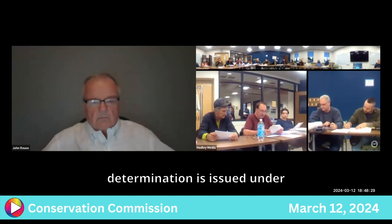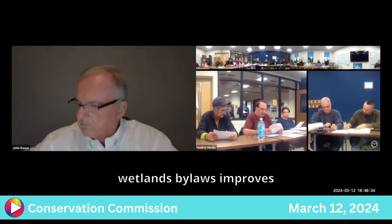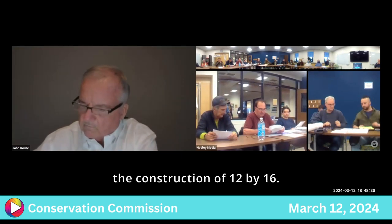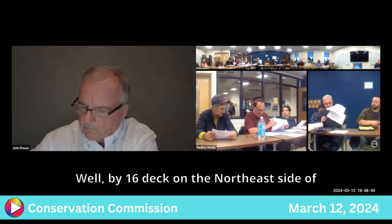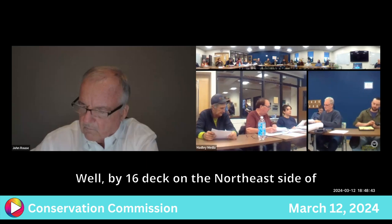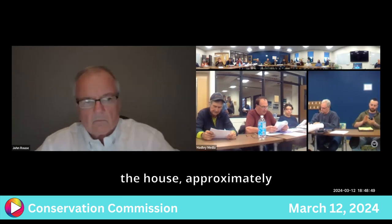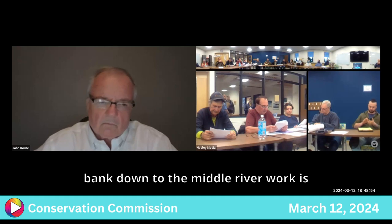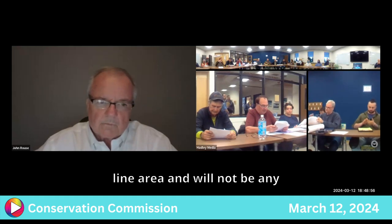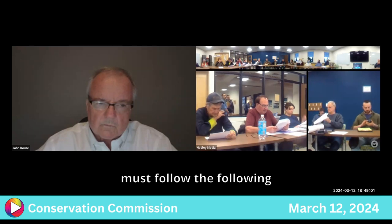This determination is issued under the Massachusetts Wetlands Protection Act and Hadley Local Wetlands Bylaw. It approves the construction of a 12 by 16 deck. Is that different from those ones? Yeah, no, that's right. Okay. 12 by 16 deck on the northeast side of the house, approximately 45 feet from the top of a steep bank down to the Mill River. Work is taking place in a flat lawn area and will not be any closer to the river than the existing house. The applicant owner must follow the following special conditions.